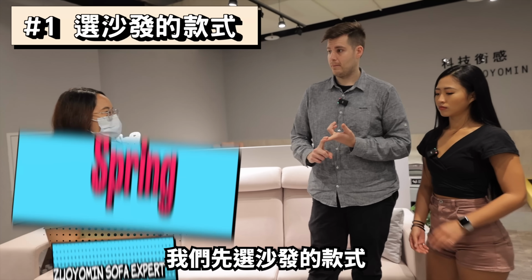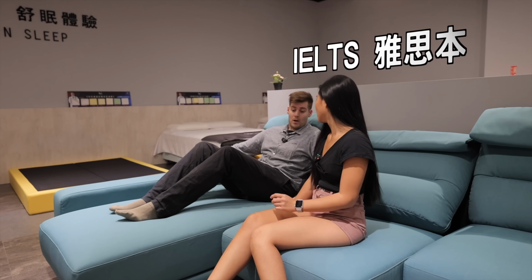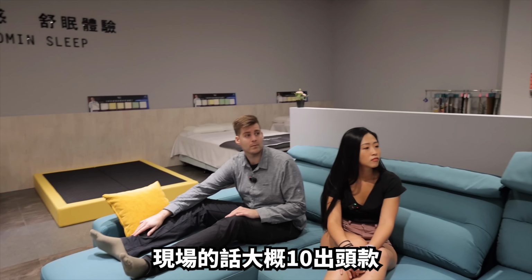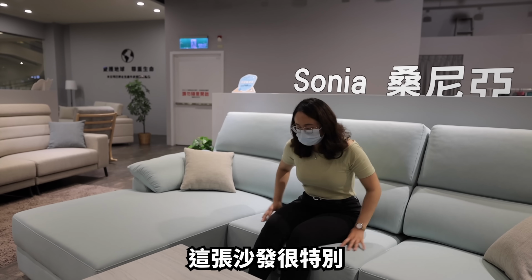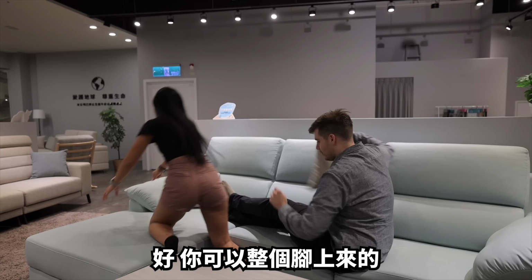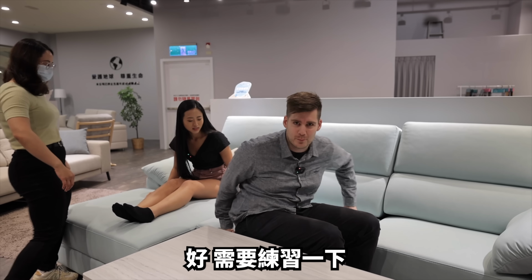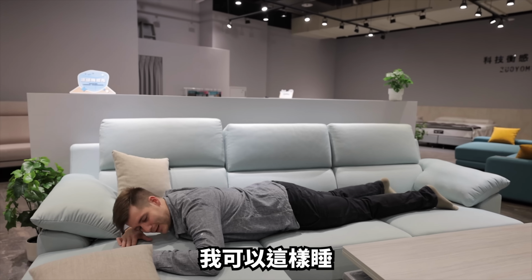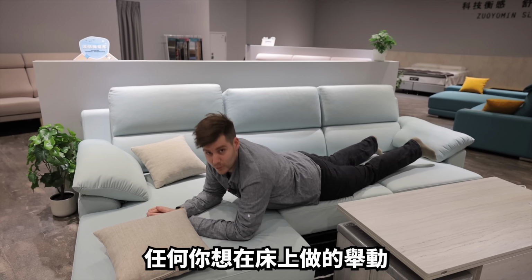我们先选沙发的款式，哪一个你坐起来最舒服？好，所以我们需要看每一个沙发。对。Wow. 好，我们买这个。This is like bigger than West bed, you know? Wow. 现场的话大概10出头款，12、13应该有。这个沙发很特别，它一样是长滑轨。Wait, how did you do it? Okay, you need some practice. This is huge. It's like two sofas. This is ridiculous, you know? I can sleep like this, and there's plenty of space to even turn around and do whatever you want to do in a bed.